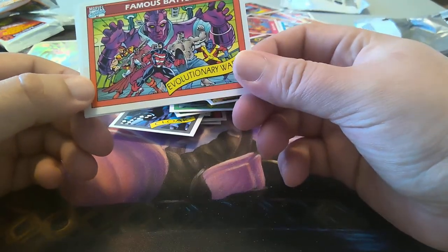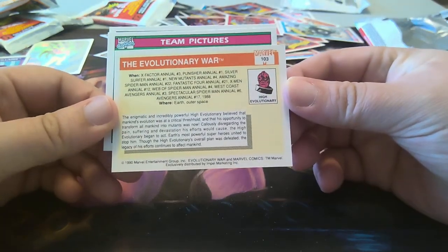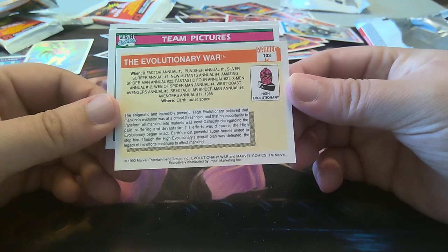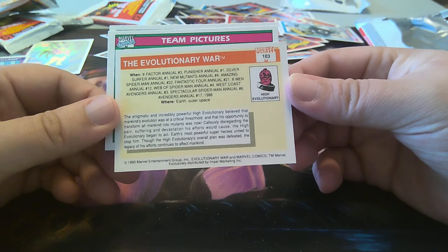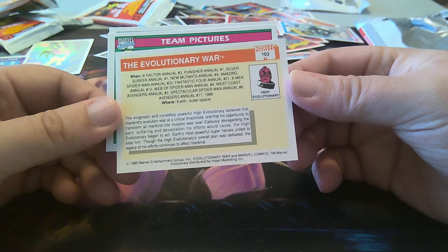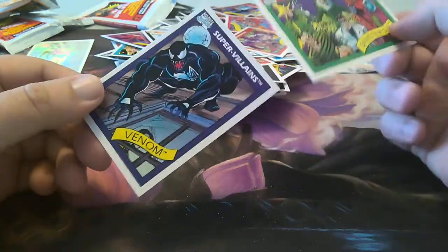Evolutionary War. Interesting. Famous Battle. I'm not familiar enough with this one. It was versus the High Evolutionary. The enigmatic and incredibly powerful High Evolutionary believed that mankind's evolution was at the critical threshold, and his opportunity to transform all mankind into mutants was now. Callously disregarding the pain and suffering and devastation his effort would cause, the High Evolutionary began his act. Earth's most powerful superheroes united to stop him. Though the High Evolutionary's overall plan was defeated, the legacy of his efforts continues to affect mankind. The Sinister Six, which is, and then Venom.